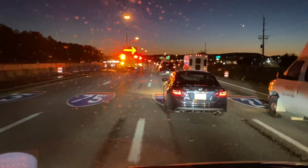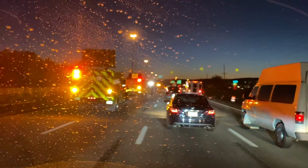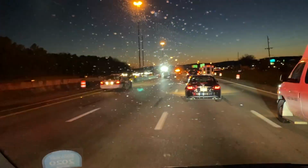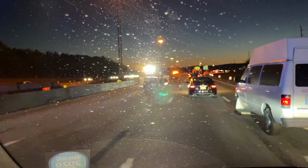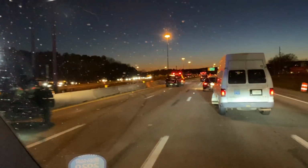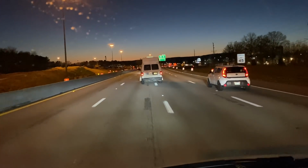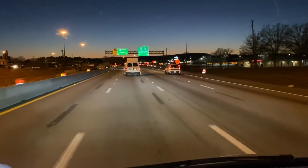All right, both of these lanes, use the left closed. 2 lanes to keep left onto I-75 South toward Atlanta. And that's where the accident is. See some damage on the road. It looks like they're getting it all cleaned out. Yeah, they're hauling away, there's a pretty smashed up car. There's another smashed up car. All right, we're out of that. 1 hour and 23 minutes wasted. But we did it.